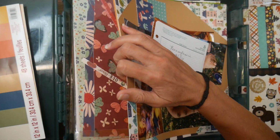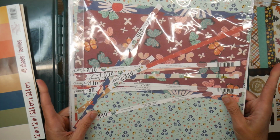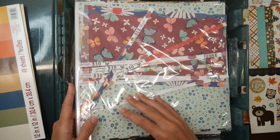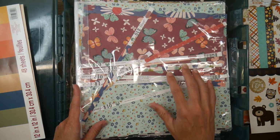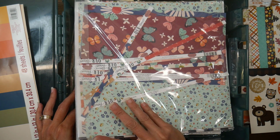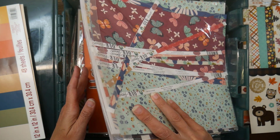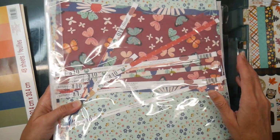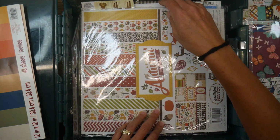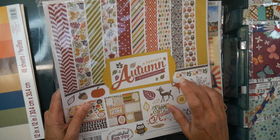I did finish most of the Our House collection from Cartabella. I made a bunch of scrapbook pages with it, and then I have some other projects in mind for the last, I think there's the equivalent of 2 sheets left plus the strips. So I got a bunch done with that. And then I decided not to use the A Perfect Autumn from Alicia Gordon yet. I'm going to save that one.